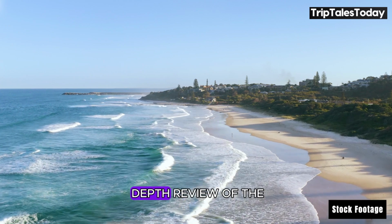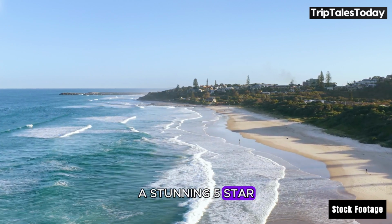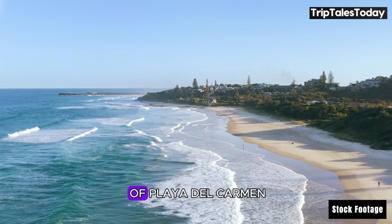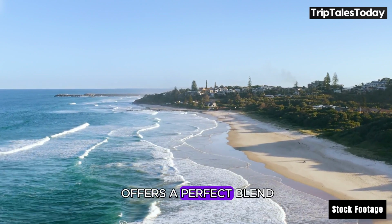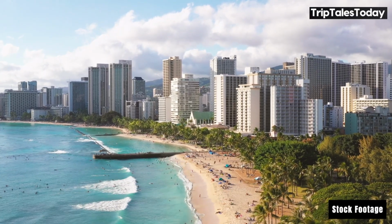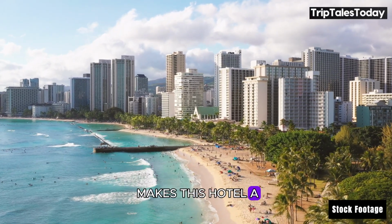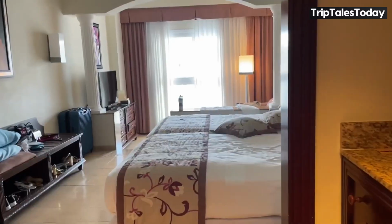Welcome to our in-depth review of the Hotel Riu Palace Mexico, a stunning 5-star all-inclusive resort nestled in the heart of Playa del Carmen. This elegant beachfront property offers a perfect blend of luxury, relaxation, and Mexican charm. Let's dive into what makes this hotel a top choice for travelers seeking a memorable Caribbean getaway.